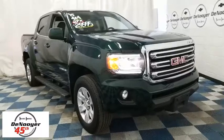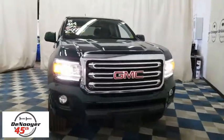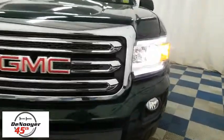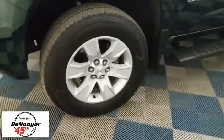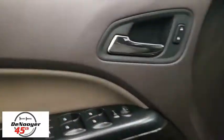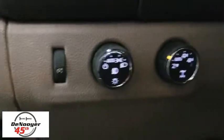The 2015 GMC Canyon. With one of the most powerful standard four-cylinder engines in the class, the Canyon lets you enjoy 18-city, 25-highway EPA estimated MPG, and is engineered to absorb the bumps, handle the curves, supply superb traction, and provide seating for five. This vehicle has less than 30,000 miles.